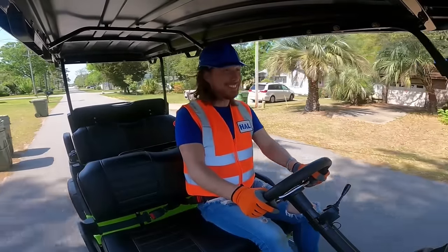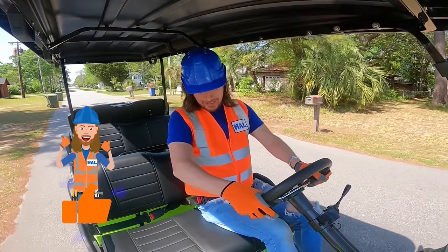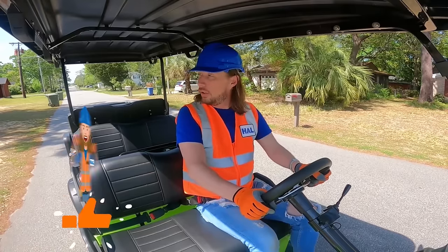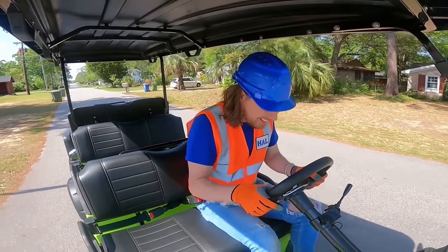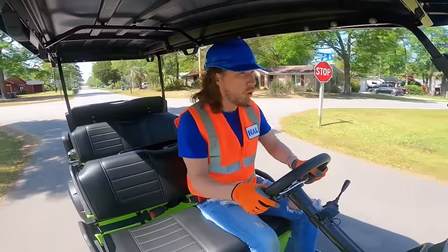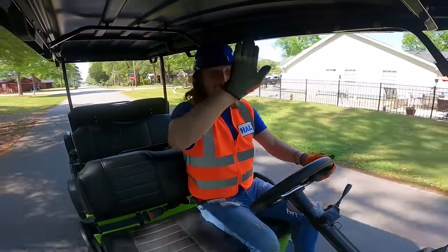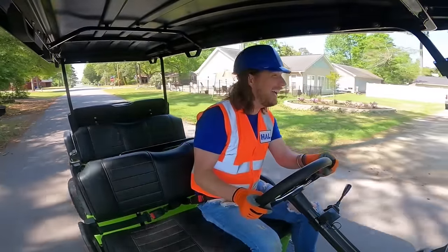Test the brakes. Those work. Let's test the gas pedal. Let's go. That looks great. Let's test out the horn. Oh yeah, it works great.